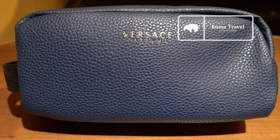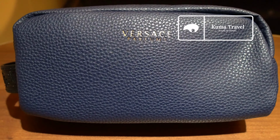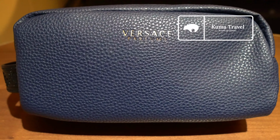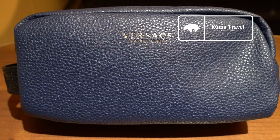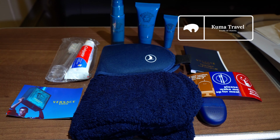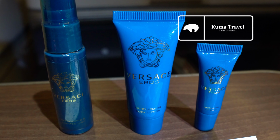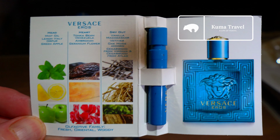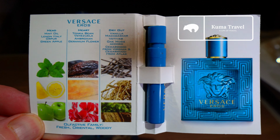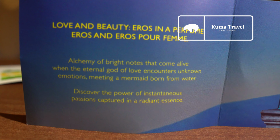These kits are provided by Versace Perfumes of Italy and are available in men and women's variations. One pleasant thing I noticed even before opening the kit was the wonderful smell of the cologne. Very nice. Here's what the contents of the kit look like. For the most part, they're fairly standard, with the exception of the Versace products. It's no wonder the kit smelled so good. It's coming from this cologne. Overall, I really liked this kit.